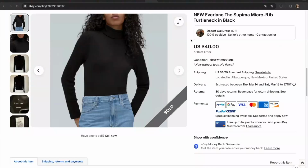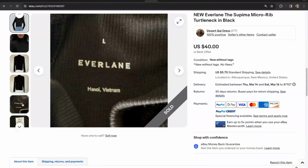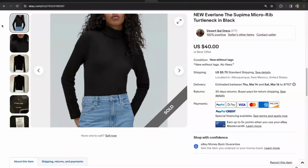Next is this Everlane Supima Micro Rib Turtleneck in black. This one doesn't have the normal tag. It just has it printed on it. This style sells really quickly for me. It's on the Everlane best seller section, and I do agree. This one sold 5 days after listing for $41.95, leaving me $27.20.